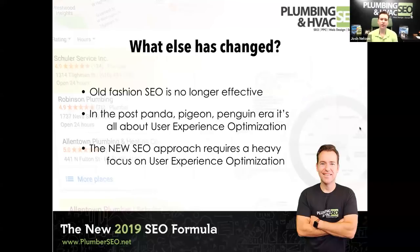So what else has changed? Old-fashioned SEO, as we know it, is no longer effective, right? The things that used to be important, like just getting your keyword in the title, in the H1, getting your keyword 7 or 8 times on the page, getting a bunch of links, buying PBNs and linking back to your website, that stuff is no longer effective. And post-Panda, Pigeon, Penguin, it's really about user experience optimization, right?